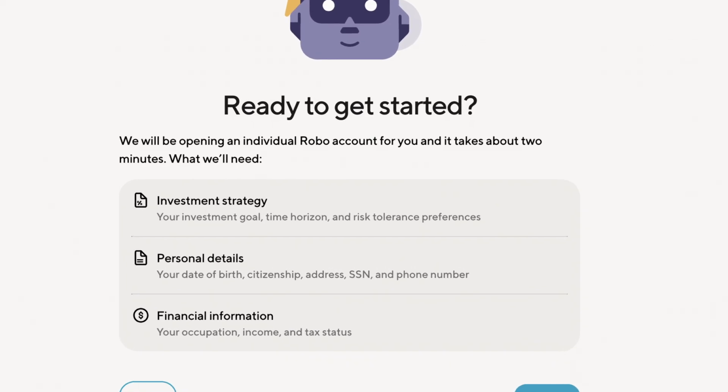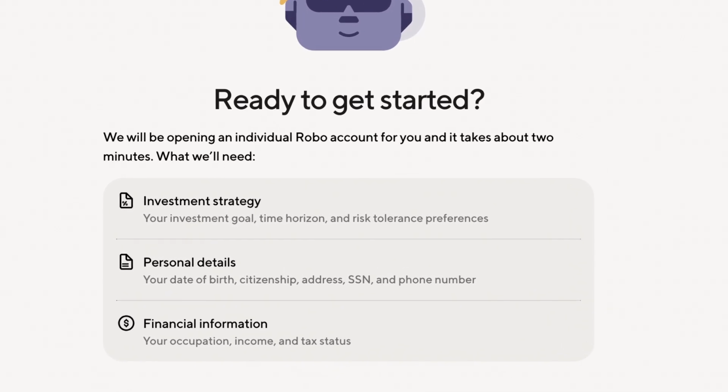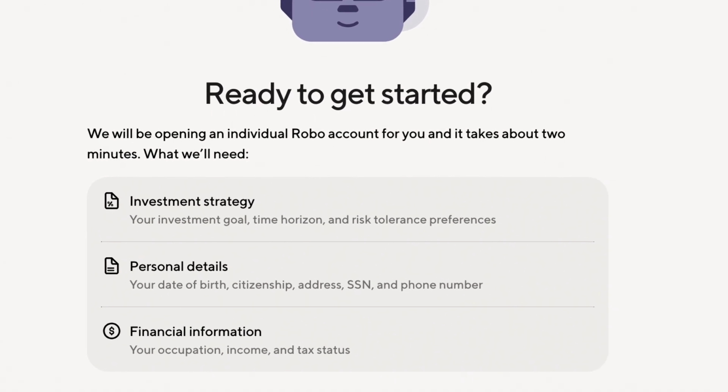So to get started, I'll say that what SoFi's Robo-Advisor does really well is that the setup process is very simple and fast. So you'll see that it only takes about 2 minutes for them to figure out what your investment goals are. Once again, as I always recommend, I suggest going with an aggressive portfolio over a long period of time. This will just make sure that your portfolio is allocated to more equities than bonds.